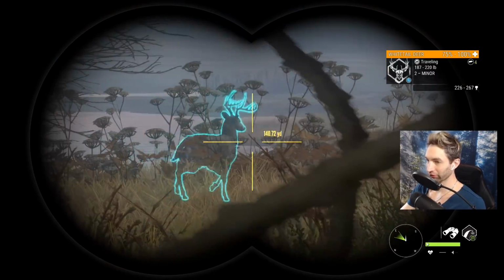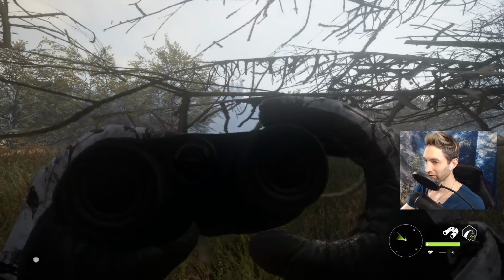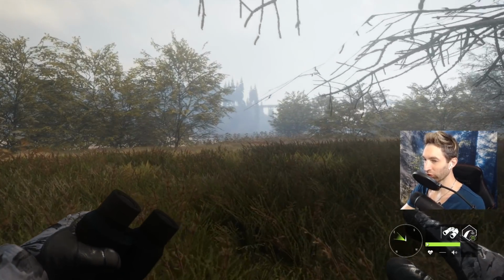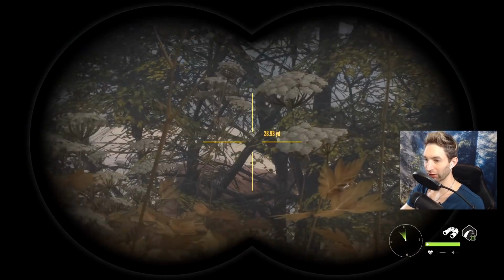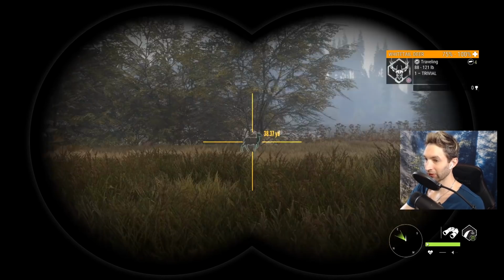There he goes, there he goes. Oh man, he busted us. Well, there's a chance he might actually slow down and come back, and I think we might hope for that. So we're gonna do, oh, we got more. Got a doe there, another doe there.